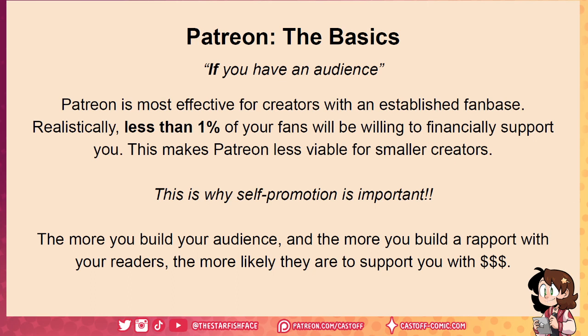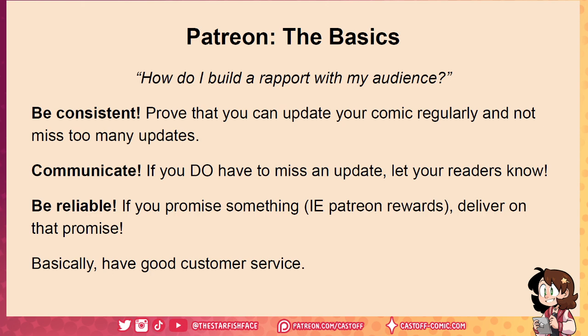But for the 1% of folks who read my comic, like it enough to support it, and have the means to support it, the more people who read your comic, the more likely you are to find those people who are both willing and able to support you. Okay? So, how do you build a rapport with your audience? You have to be consistent. Prove that you can update your comic regularly and not miss too many updates.